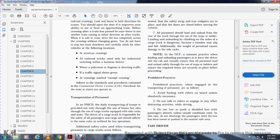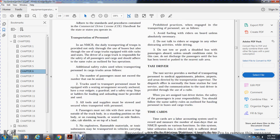Prohibited practices when transporting personnel: avoid fueling with the riders on board unless absolutely necessary. Do not talk to the riders or engage in any other distracting activities while driving. Do not tow or push a disabled bus with passengers aboard unless unsafe conditions exist. In that case, do not discharge the passengers until the bus has been towed or pushed to the nearest safe area.